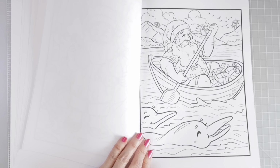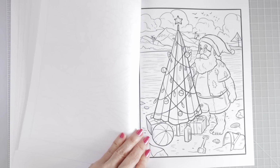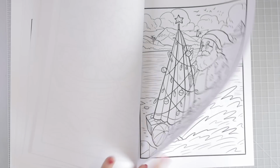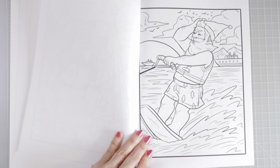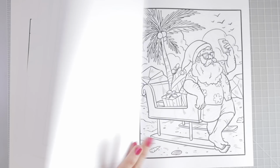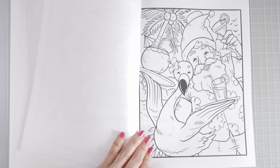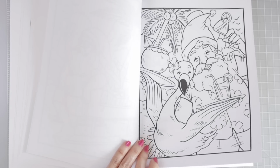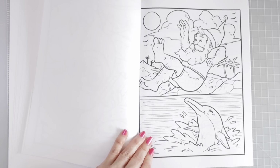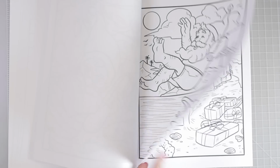Look at Santa just chilling in the boat. It looks like the waves are awfully rough though, but he's still having a good time. Here we have a Santa putting up a Christmas tree. Oh, look at Santa surfing, y'all. Another one of Santa surfing. Oh, how fun is this? Oh, how cute. Look at Santa with the flamingo. These are just adorable images. Santa with a dolphin. Why is he flying in the air?